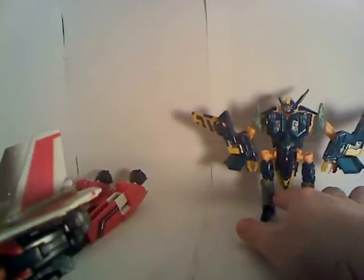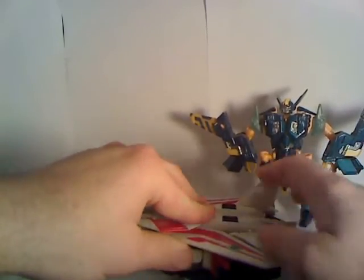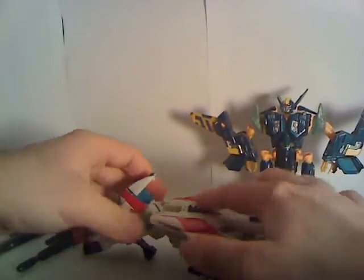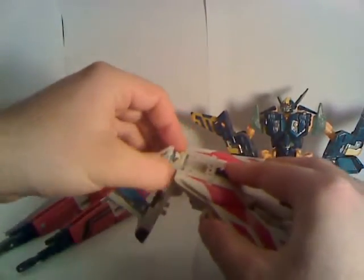As for Jetfire in robot mode, Jetfire is also very cool. In transformation, we're going to start by folding in the tail fins, and we're going to fold out the cockpit like so. We're going to take the helmet off for now, and over here we're going to take out the weapons. We're going to pop the Z-missile launchers up, and fold up all the landing gear.